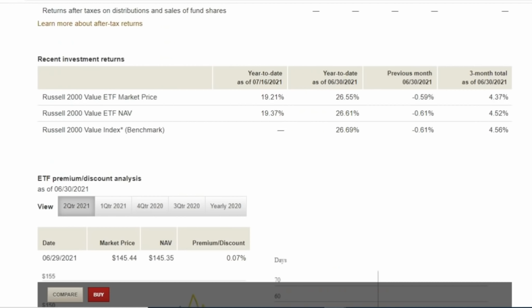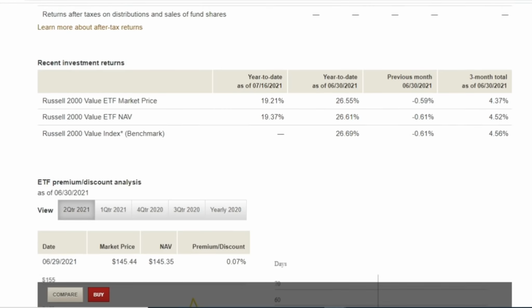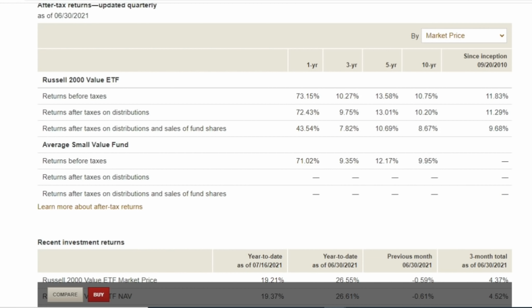Year to date, this fund is up as of July 16th, 19.21%. And further back, we can see the 1-year return, 73.15%. Last year's been hot for mid and small cap stocks. 3-year return is up 10.27% on an average annual basis. 5-year return, 13.58%, 10-year return on average, 10.75%, and since inception in September of 2010, up 11.83%.